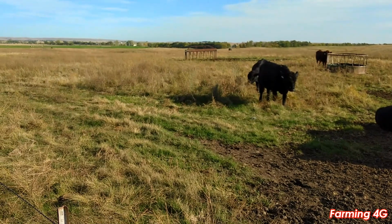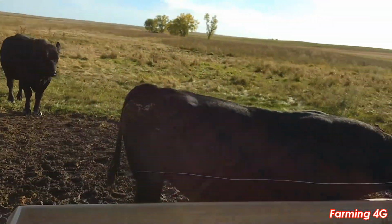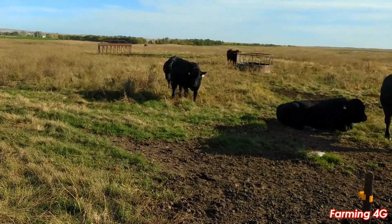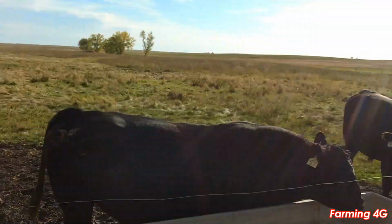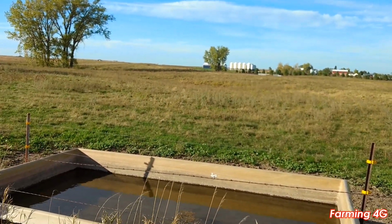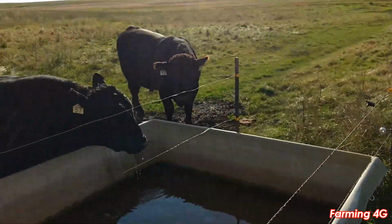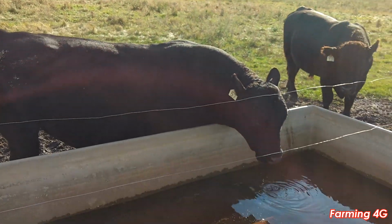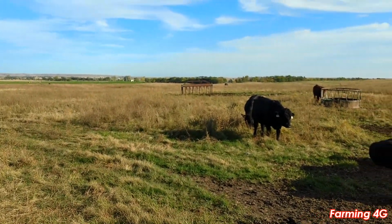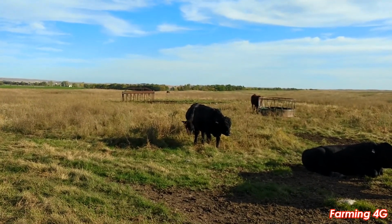I'm missing somebody yet. Yeah, I'm missing one. 2, 3, 4, 5, 6, 7, 8, 9. Yeah, there should be another one there. We got one at home with the bad leg, and the other one that tested bad this spring, we sold him last week, which is kind of sad. I like that bull. He's a gentle bull. I wonder where that other one's at. It's probably down here somewhere.